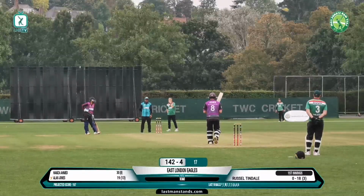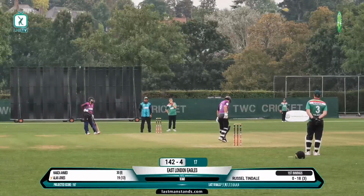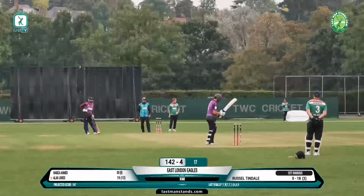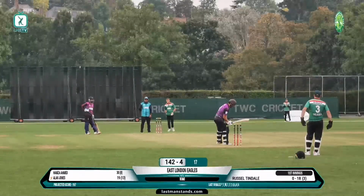Barbars need a quick wicket or two here. Get 2 new batsmen in. Suddenly they're staring down 170 possibly here.